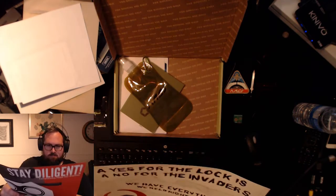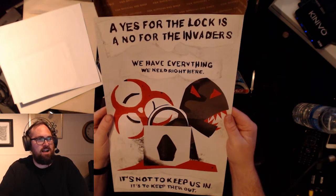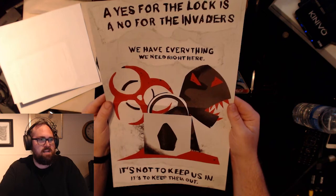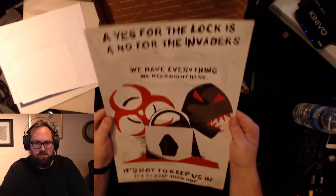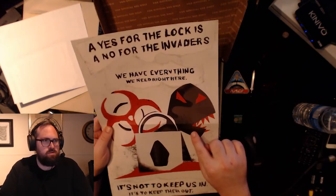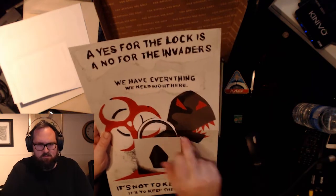And then we've got some sort of a rad poster. What is this? A yes for the lock is a no for the invaders. We have everything we need right here. It's not to keep us in, it's to keep them out. That's rad. Like a biohazard symbol, some sort of a monster, like an alien thing, and a lock.